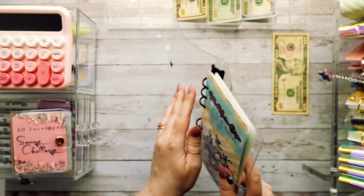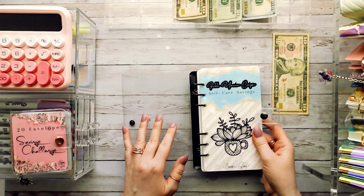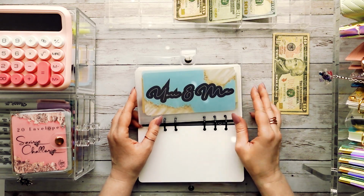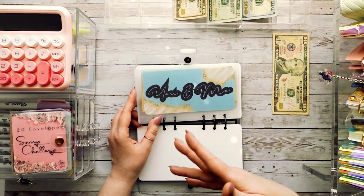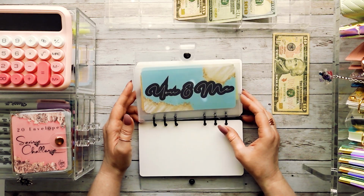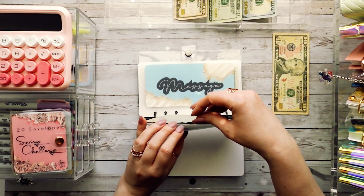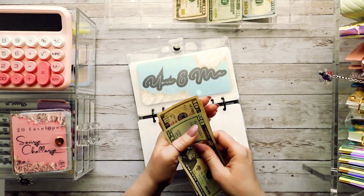Several more, actually. I'm taking my beauty envelope and splitting it into several different categories. It was kind of a catch-all envelope, but I'm going to be more specific with it and split it into makeup, skincare, hair care, things like that. But that's not done yet. So right now in self-care, we have You and Me, which is for my husband and I, a massage and spa day. So I think I'm going to stuff this $10 into You and Me, saving up for our anniversary.